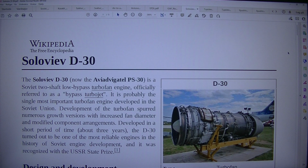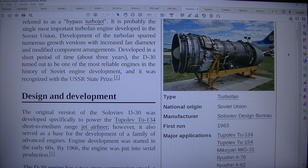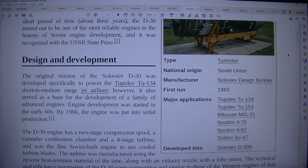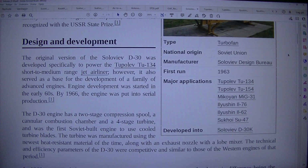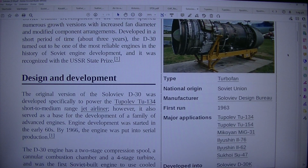Solovyov D-30. D-30 type turbofan, national origin Soviet Union, manufacturer Soloviev Design Bureau, first run 1963. Major applications: Tupolev Tu-134, Tupolev Tu-154, Mikoyan MiG-31, Ilyushin Il-76, Ilyushin Il-62, Sukhoi Su-47. Developed into Soloviev D-30K.